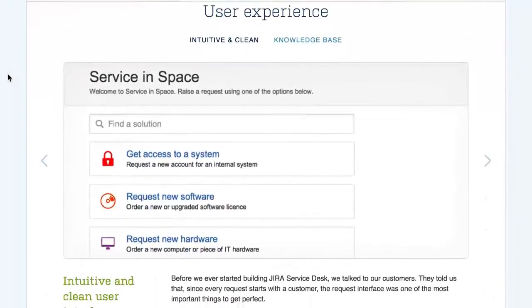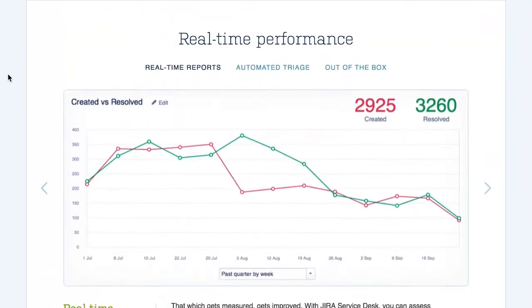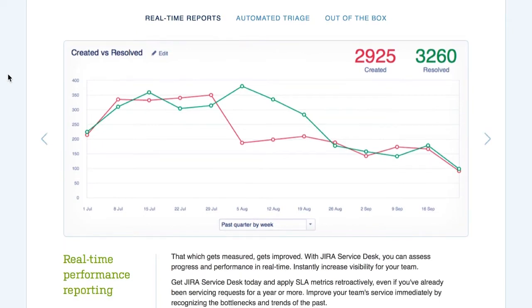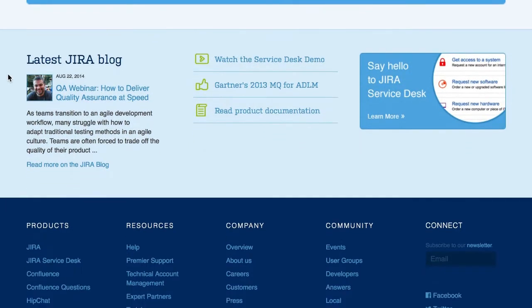It has user experience. I care about user experience. That's great. But basically, it's real-time performance as well. They keep on going. It's feature after feature, screenshot after screenshot, and then they're done. Now, our team had a hypothesis. Our marketing guys came back and said, are we selling too much? Are we really all about features, or are we actually about our customers, and what do our customers have?